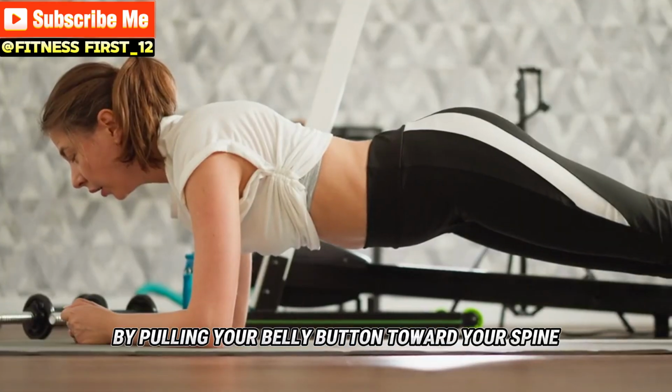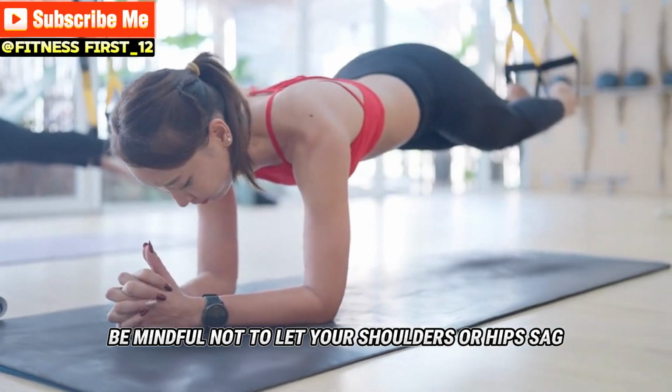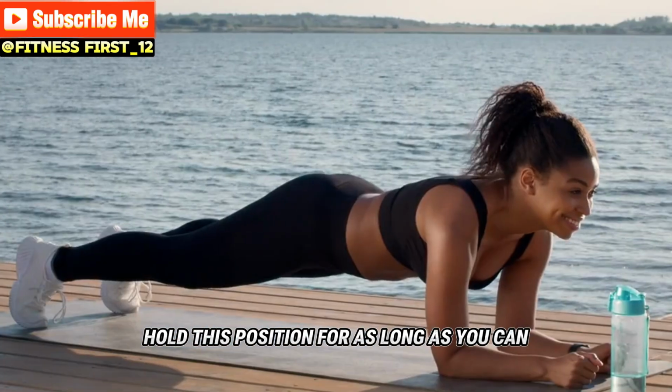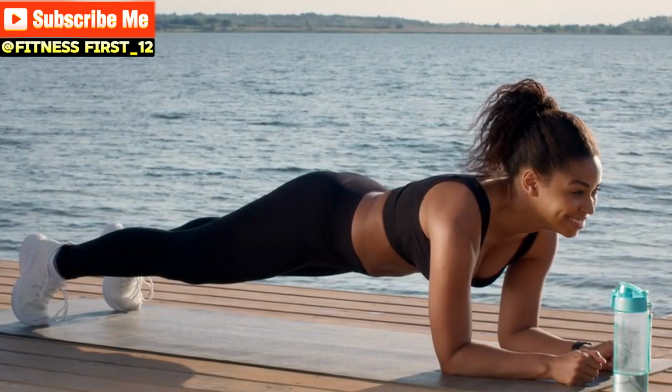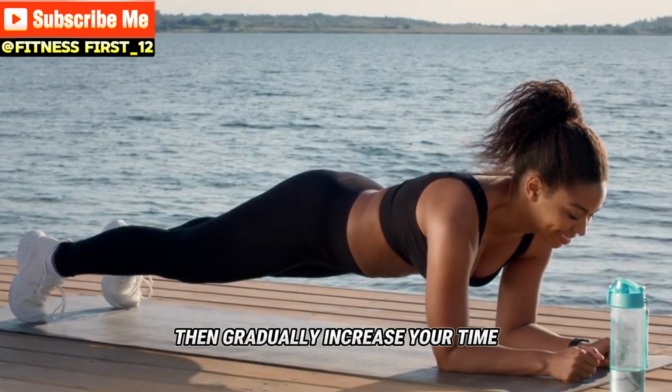Engage your core by pulling your belly button toward your spine. Be mindful not to let your shoulders or hips sag. Hold this position for as long as you can. Aim for 20 to 30 seconds at first, then gradually increase your time.